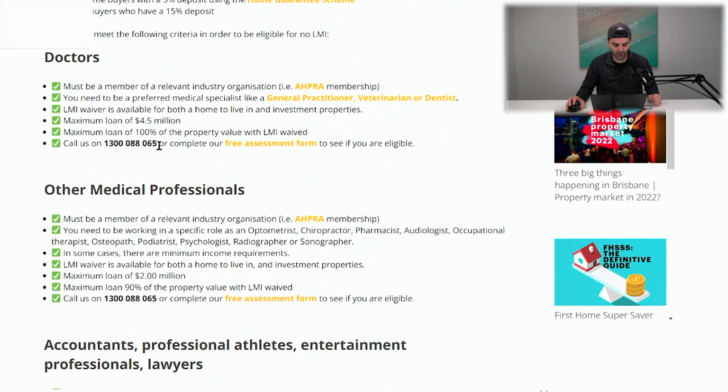Firstly, from the top, if you're a doctor and you're looking to get waivers, all you need to do is have membership through AHPRA, which is pretty common, and be a medical professional or general practitioner. Interestingly, vets are available. So if you're a veterinarian, dentist, or a specialist in a specific field, then you can absolutely get your mortgage insurance waived. You can lend up to 100% of the property's value, which is pretty unique. You don't really need a deposit other than any stamp duty that would be applicable. This is available for properties to live in or investment. Property value can't exceed $4.5 million.